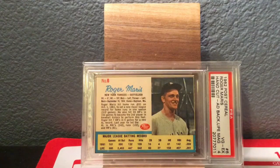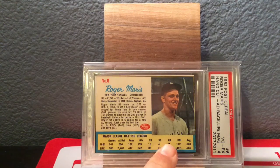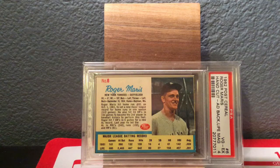Now we go to '62, and the first card I have in '62 is this Post cereal card. All these were hand cut either off of a box of cereal, or they had a promotion through Life magazine, and you could get a panel of these. What's cool about the Roger Maris one is right down at the bottom you can see it commemorates his 61st home run, or 61 home runs in 1961, which is just pretty cool to see on a card.